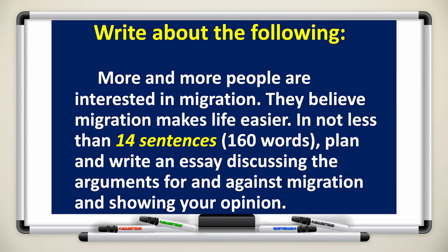What's the task? In not less than 14 sentences, so you have 14 sentences and more, you have to write around 160 words, plan and write your essay showing your point of view on this topic. What's the topic? Migration makes life easier. So you have to write your view on that.